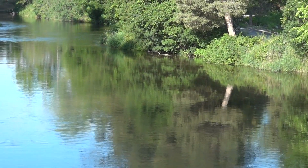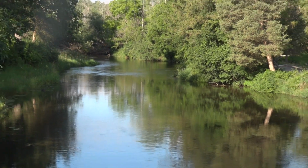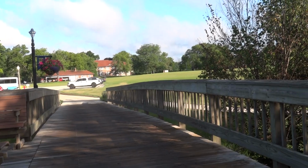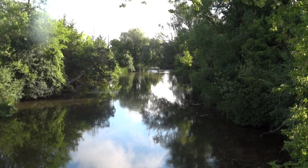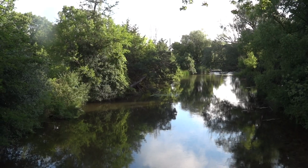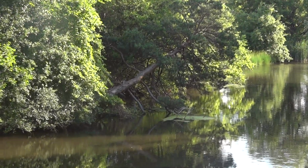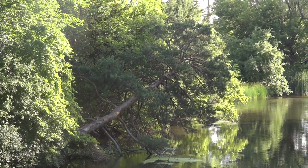It's early morning, and the river is quite shallow right now. Not enough rain. So that was the south view, and this is the north view. That pretty tree, I think it's a type of Austrian. Laying half in the water, but it's still alive.